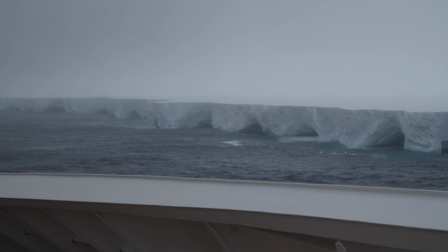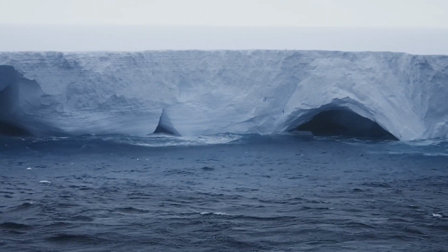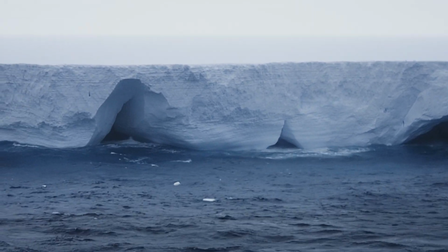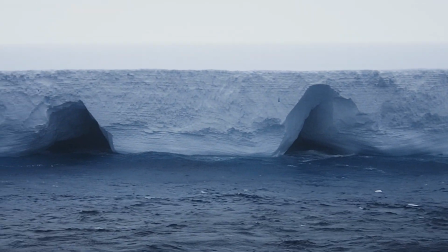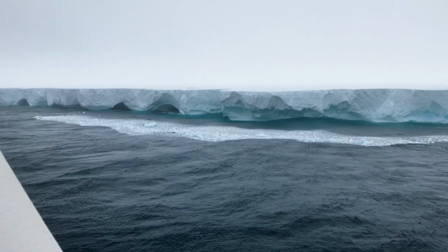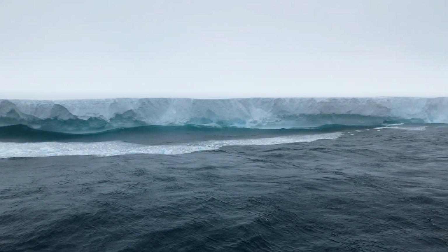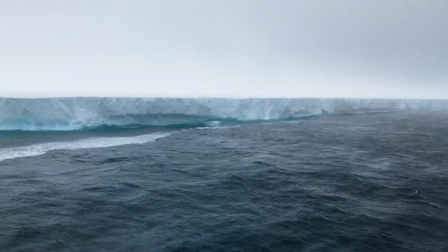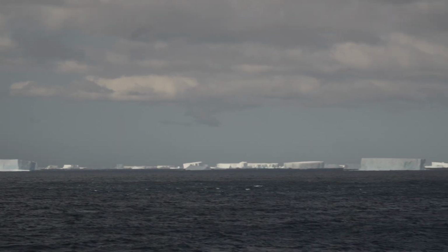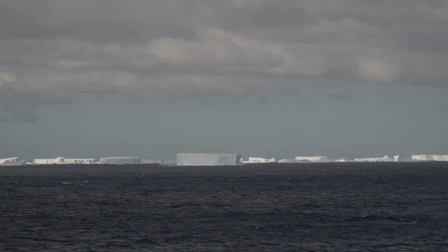On January 14, 2024, dramatic archways caused by wave action on A23a were documented by a drone. We saw these archways, and on top of the iceberg we saw some fur seals. Now, how did the fur seals get 100 feet up on that iceberg? That's a mystery, and everybody on board has been asking about it. On November 23rd, A23a was tracked moving past the northern tip of the Antarctic Peninsula headed toward the Southern Ocean.